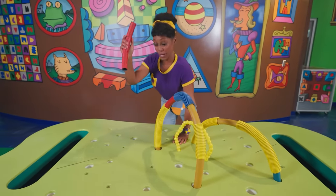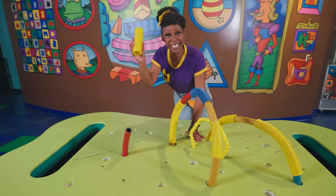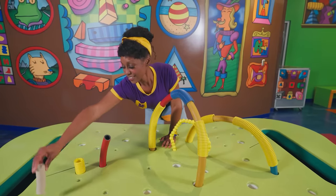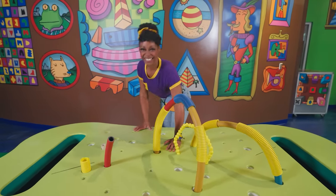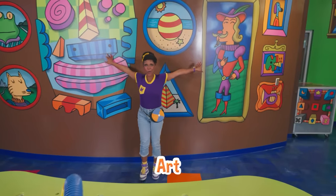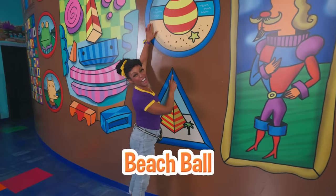Ooh, this could be a rose. And this can be a daisy. Perfect little flower garden. Check out all this art. Whoa. Look, a beach ball.